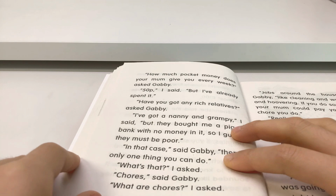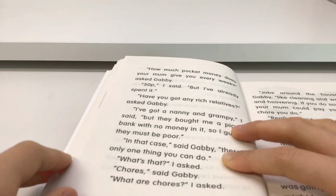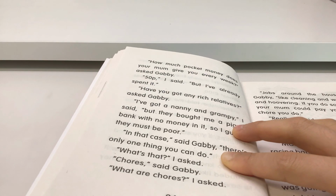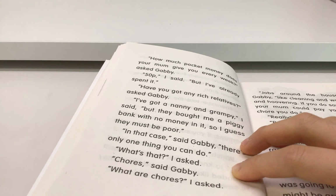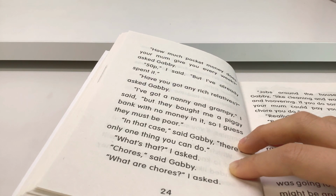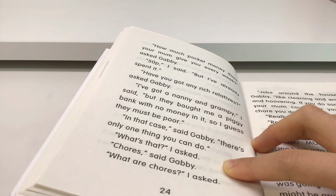"Let's count. How much pocket money does your mom give you every week?" asked Gabby. "50 pence," I said, "but I already spent it. Sorry, it's not 50 pence. It's not pence, it was pound. I'm so sorry." "Have you got any rich relatives?" asked Gabby. "I've got a nanny and grampy," I said, "but they bought me a piggy bank with no money in it, so I guess they must be poor."